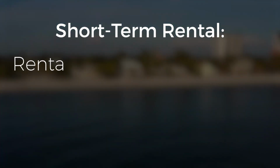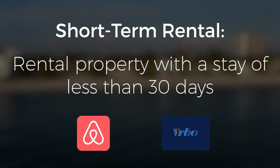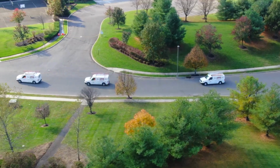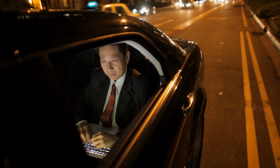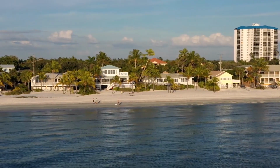A short-term rental is a rental property with a stay of less than 30 days, and it usually takes place on a platform like Airbnb and VRBO. For example, I had a client who owned a transportation business. He would do everything from Amazon Sprinter vans to limousines to van transportation, and he made over $750,000 a year in his business. So he was looking for a way to save money on taxes, and he decided he wanted to start investing in short-term rentals.